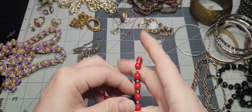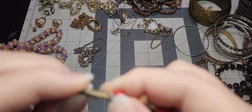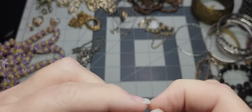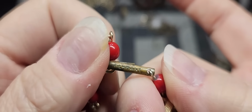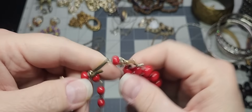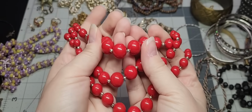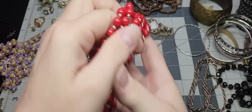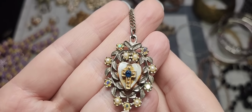And this one... Oh, this is a Germany piece. It says Germany on it, at least on the hook. So we can only assume these are from Germany. These are like a lucite. Very nicely done, like that. Love vintage pieces.